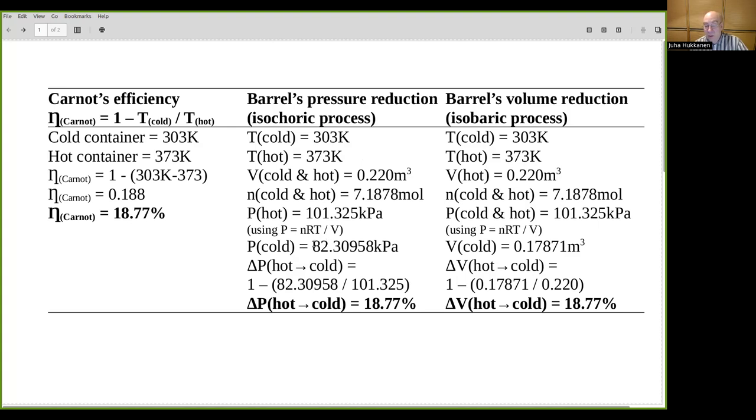We have the amount of substance inside of it, and we have the pressure. Now after we had closed the lid and cooled it down to 303 degrees Kelvin, 30 degrees Celsius, we would have a new pressure that would be 82.3 kilopascals. And the change of the pressure can be calculated from this equation, and the change percentage would be 18.77%. Again, it's the same as the Carnot's efficiency value for this. So Carnot's efficiency is linked directly to this ideal gases behavior with temperature, pressure, and volume.